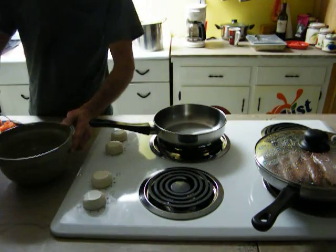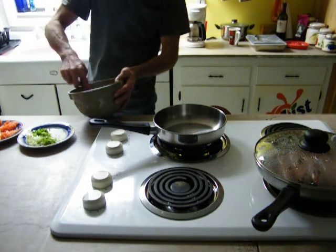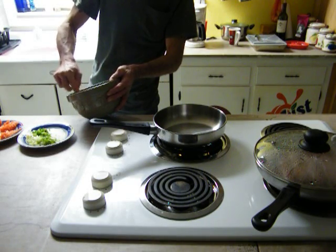Smoked sausage. I got the hot links on that one. No, that's because I'll show you a little surprise when this right here is going. What you don't know, really, man.